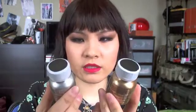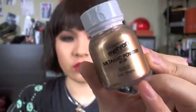Wait, let me see why they have different sizes. They're the same jar. I don't know why the sticker says differently. The silver one has 5 ounce, 14 grams in it, and then the gold one has 1 ounce, 30 grams in it. We got 2 Mayron Precious Gem Powders.